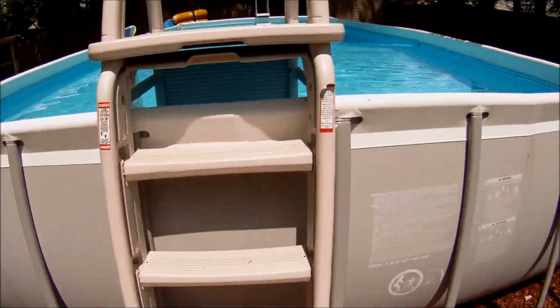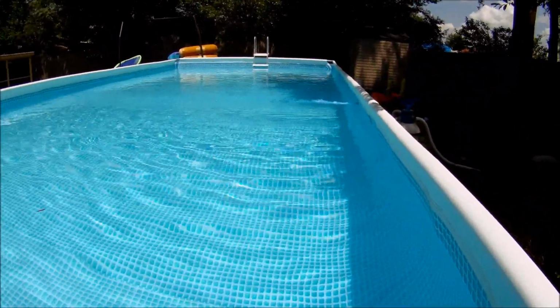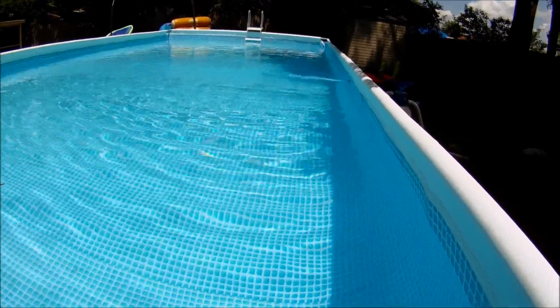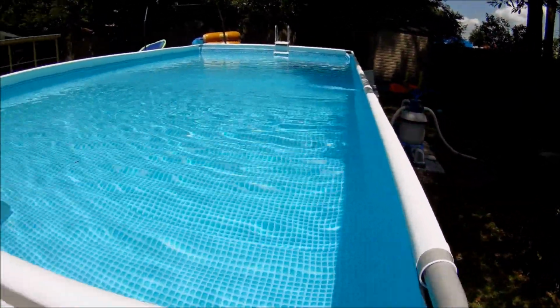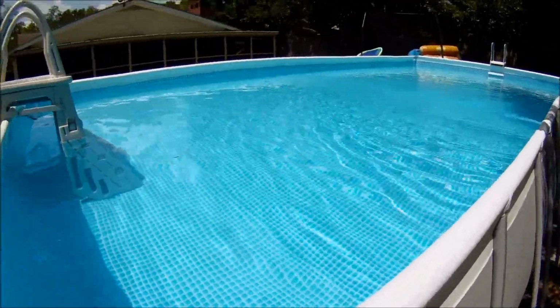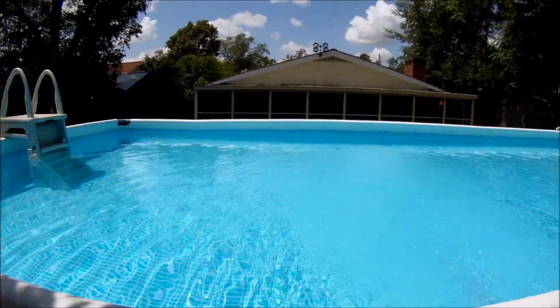So there's the ladder. This is the pool, really big. You can see that I've got the return running right now and the filter running, and it puts out a lot of water there. We run that for about 8 hours. It keeps the pool really clean. I run a salt system. Everything came from Intex. I'll just show you.